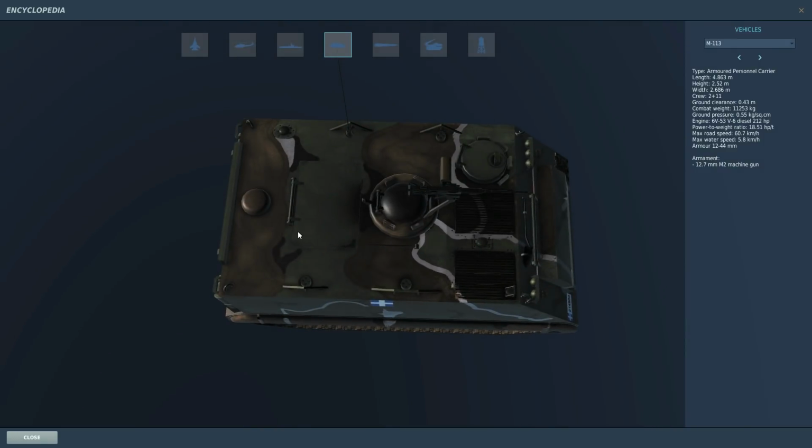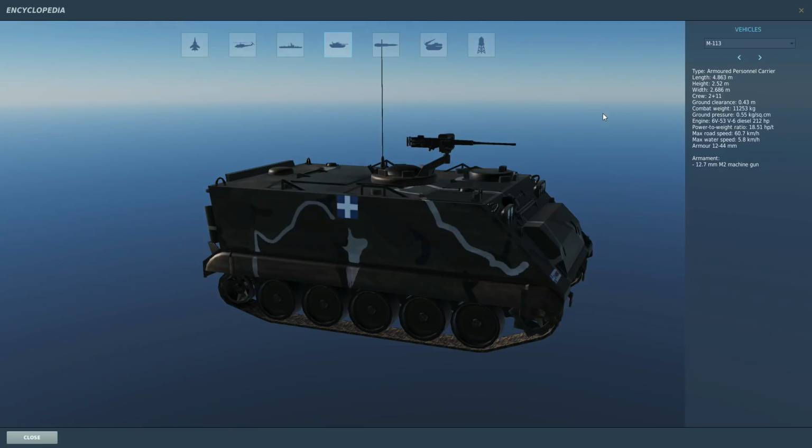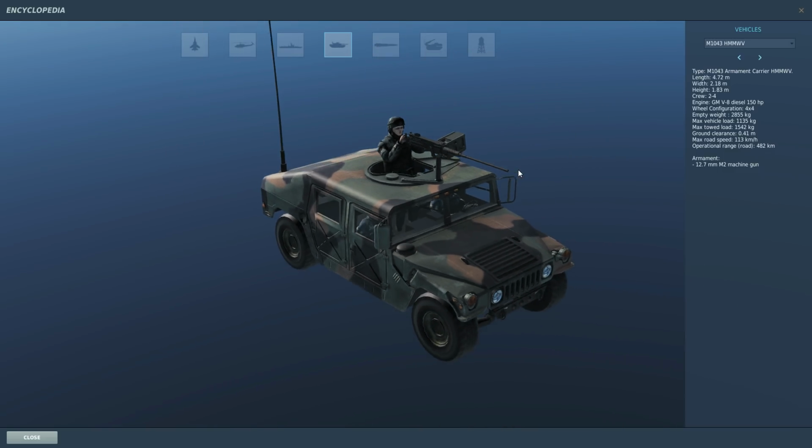And another hatch, escape hatch or something at the top there. Not sure. Anyway, cool vehicle. Let's move on. Okay, we've got the 1043 Armoured Humvee.